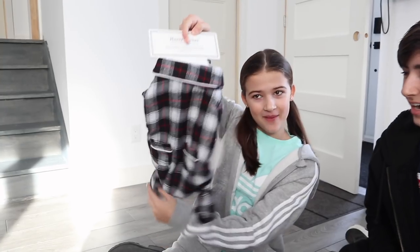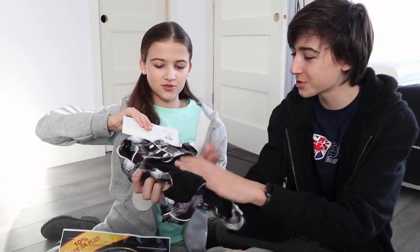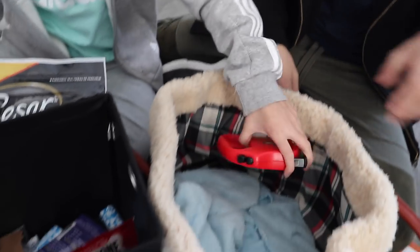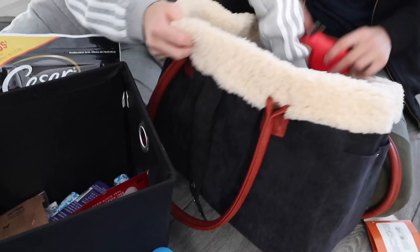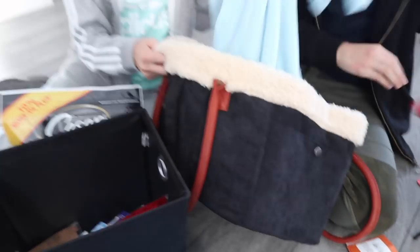Got him his little pajamas. So cute. Oh my god, it's so soft. He's gonna love it. That's cool, for Christmas. And then we got him this little bag. We also got him his leash. Long leash, extendable and everything. It's nice.